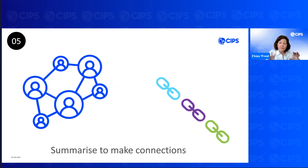What's really important is once you've made your notes and once you've done your research, it's about making connections, trying to bring concepts and ideas together and think about the impact that those issues may have. Maybe when you're thinking about issues around tendering, what's the impact on time? What's the impact on quality? How do your stakeholders feel about these things? And making those connections is a really important way of securing your knowledge.